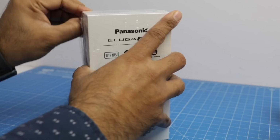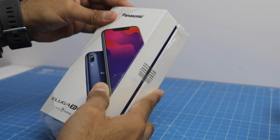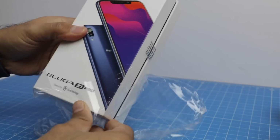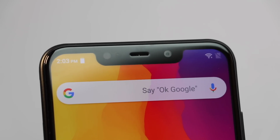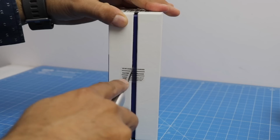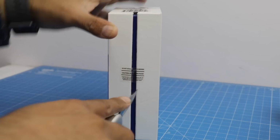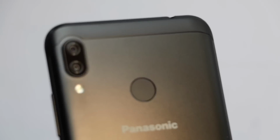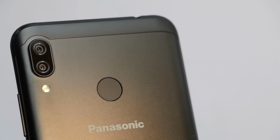This phone is launched in two variants, the Z1 and Z1 Pro. We have the Z1 Pro, which is the more loaded variant. It comes with 4 GB of RAM and 64 GB of internal storage, and it's priced at 17,490, available at all major retail stores. You can also get the Z1 at a lower price of 14,490, and that phone is available with 3 GB of RAM and 32 GB of ROM.